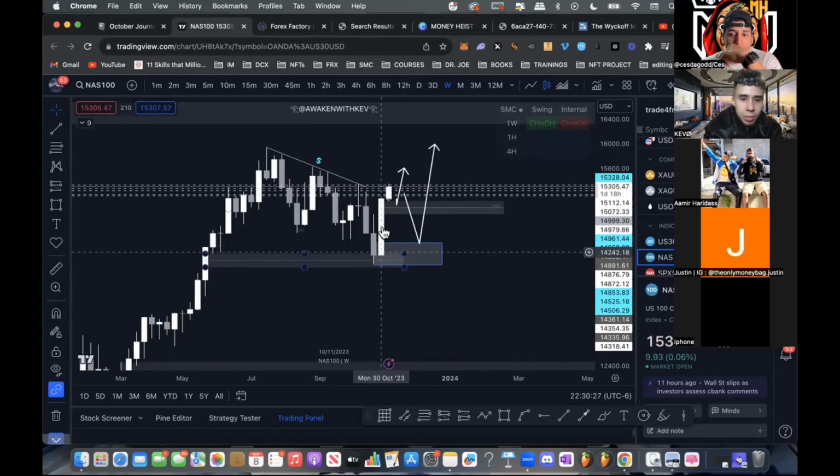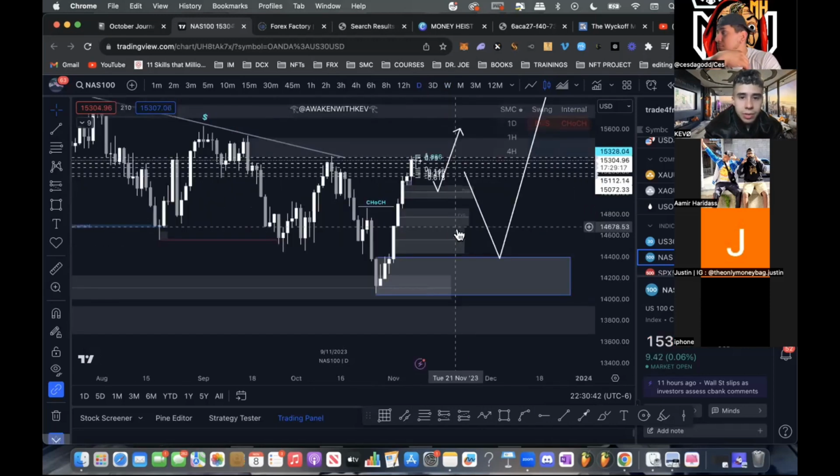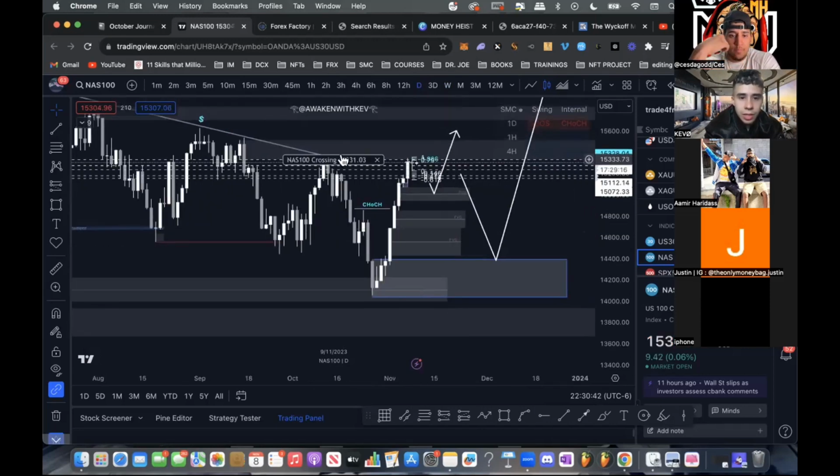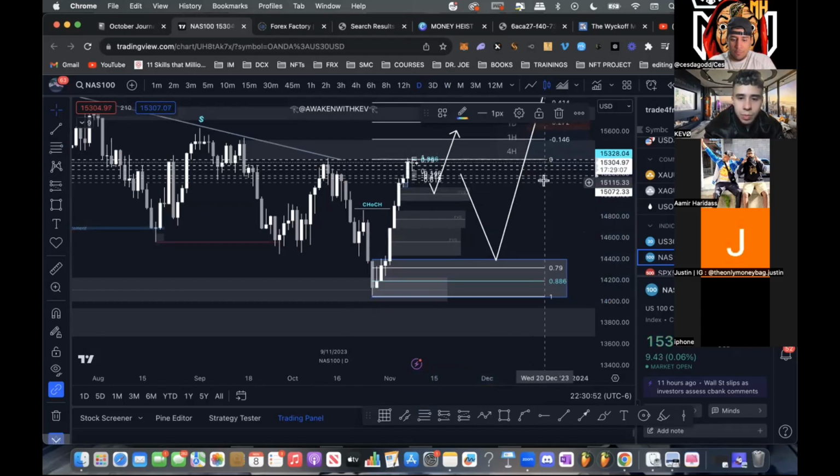So we are breaking out of this structure, starting to break out of this lower high on a weekly perspective. Then if we hop down to the daily, you can see a little more clearly we are creating a new higher high now. We just took out this lower high, so now my eyes are immediately going down into this range. So if we fib this, this is a higher time frame perspective we're looking at right now.